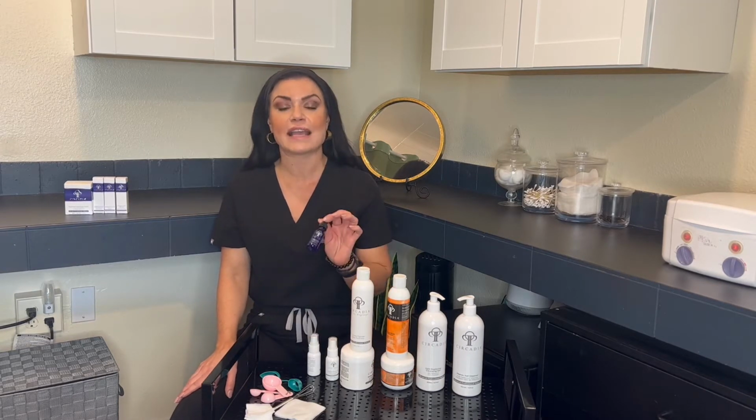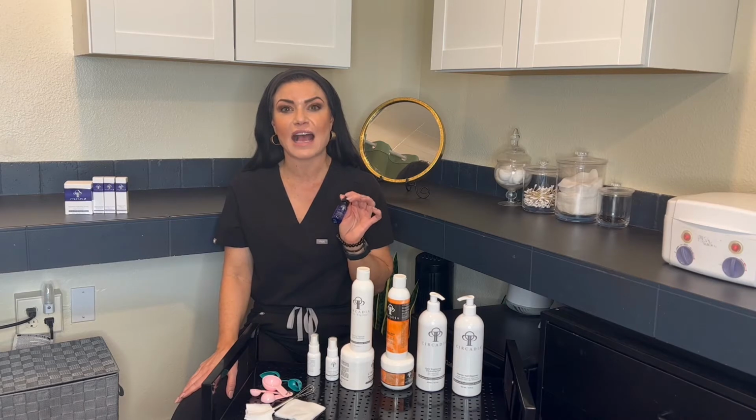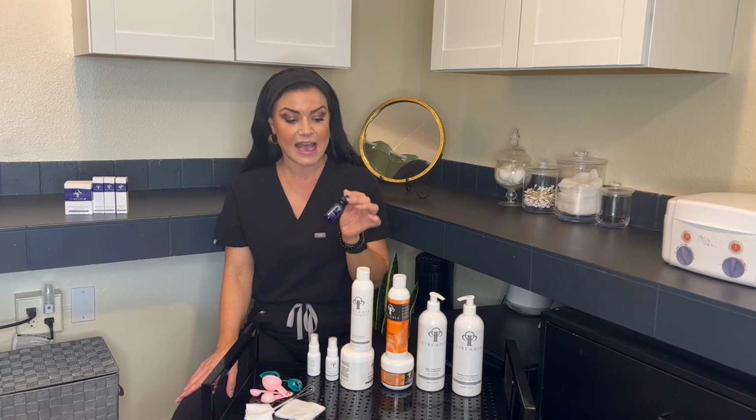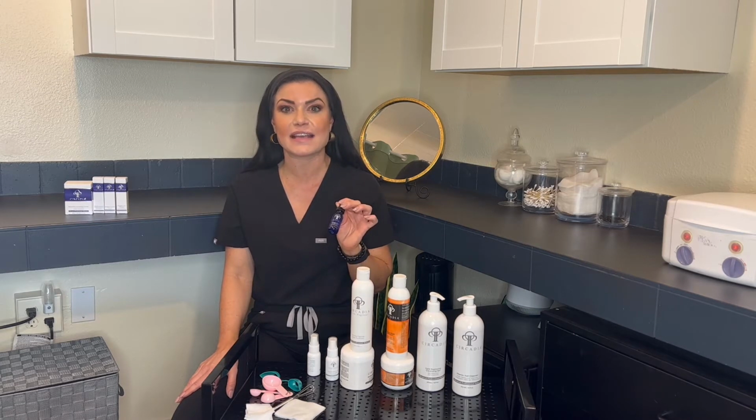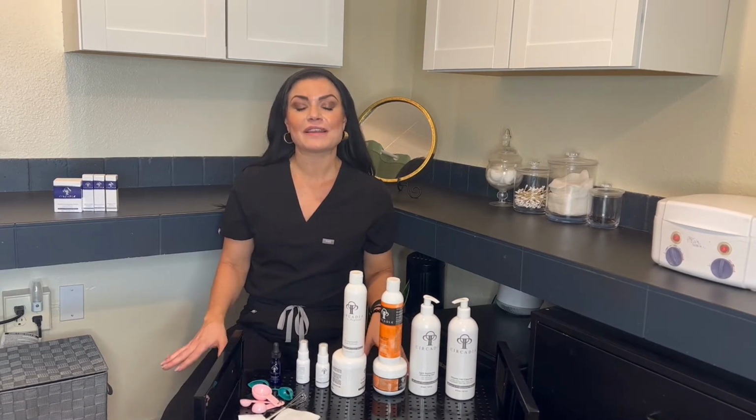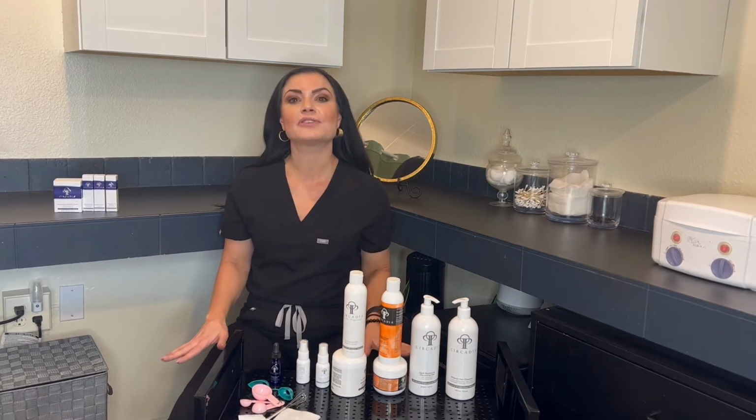And the Emergency Eye Lift. I absolutely love this eye serum because it instantly lifts the eyes. It has great, amazing ingredients in it, and it's a perfect makeup primer. You always want to finish out your treatment with a moisturizer and an SPF, whatever serums you decide to use on your client. And you have some great retail options for some sales post-treatment.